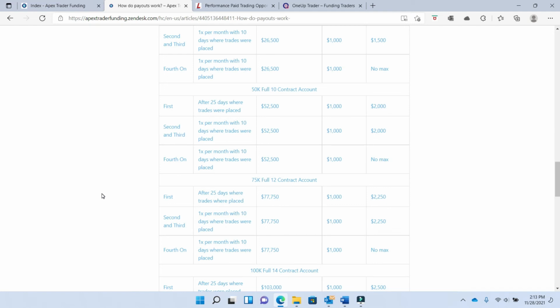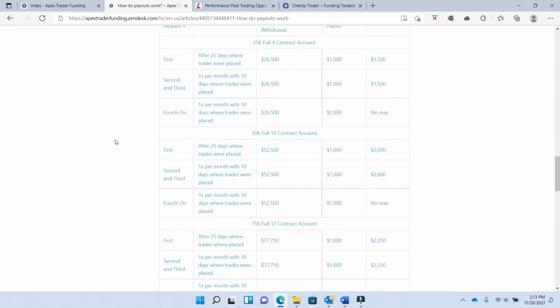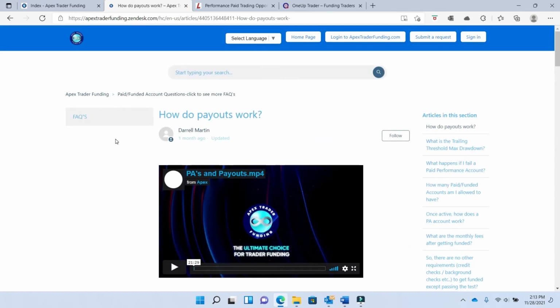So again, the idea here is that you're in it for the long term. They're not looking for short-term, quick profits. They want people funded. They want a partner, but they want partners that are going to be here for the long term. And the only way you can do that is the company protects itself, right? They limit how much you can withdraw each month, so your account can keep growing, and you just continue to be a profitable trader. So, like I said, this is the company I recommend.